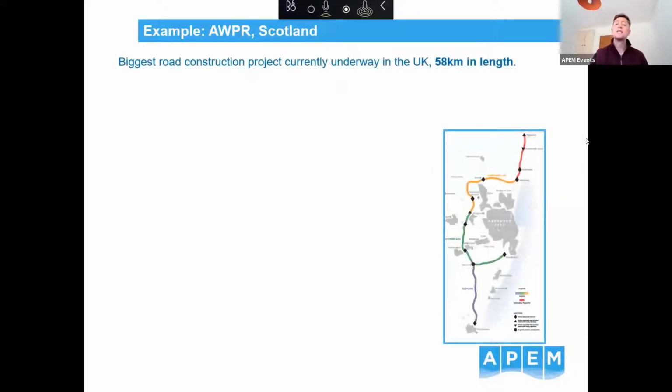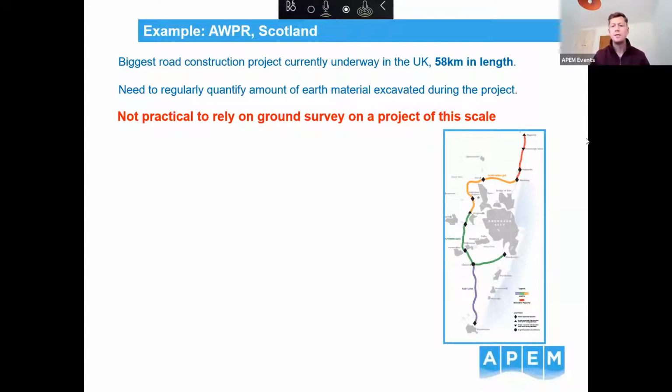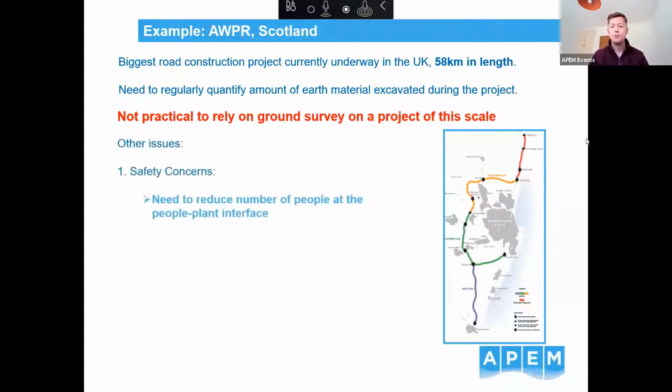So an example of where we did this was for a road project. This was up in Scotland a couple of years ago, and there was a bypass around Aberdeen. It was just under 60 kilometres in length, and because of the speed at which they were trying to survey everything that was going on in the construction site, all the excavated material, it wasn't practical to rely on ground surveys at that scale. There would have been too many topographic surveys needed on site at the same time as heavy plant moving around excavating material. So they wanted to remove the survey aspect of it from the ground and put that into the air. There were those safety concerns and the timescales as well.